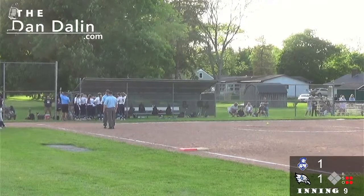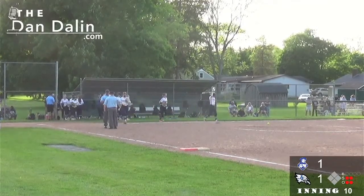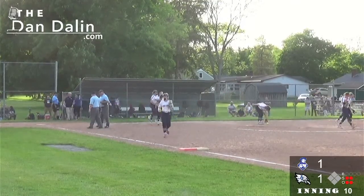We are going to the 10th inning. And leading off for the Rebels, it's the top of the lineup, Munchie, Cagle, and Ferris.